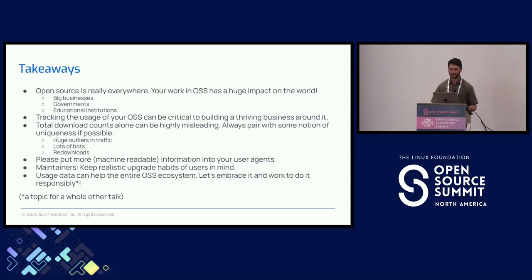If you're a maintainer, please put more readable information into your user agents. Keep in mind the dynamics of total downloads to unique downloads. Keep in mind that there are huge outliers in this kind of data. And in general, if you are maintaining an open source project, I'd encourage you to be more curious about the metrics about how it is used.